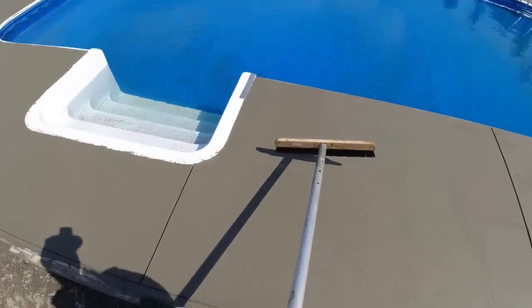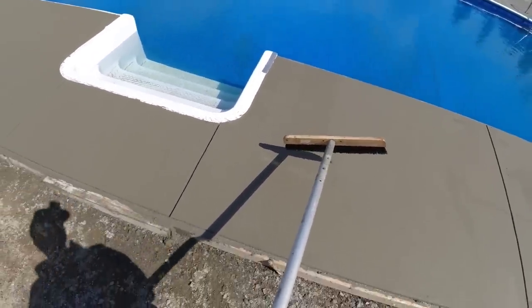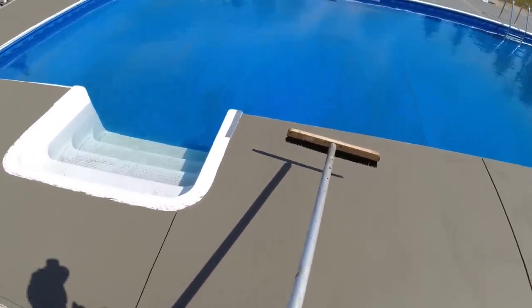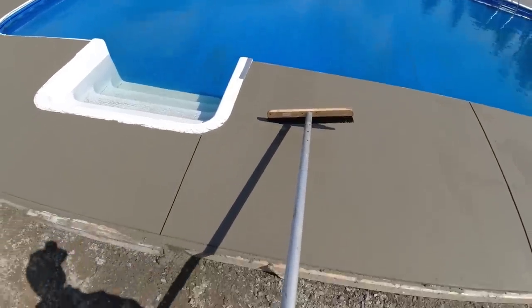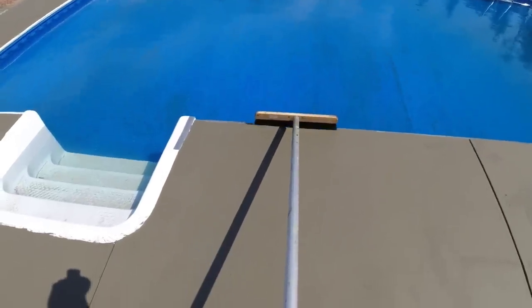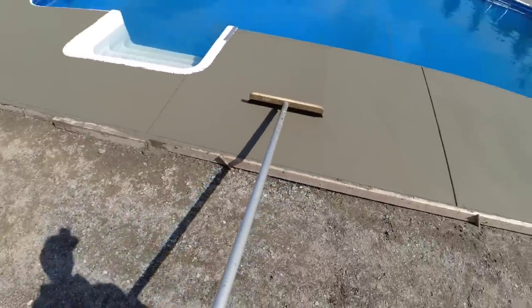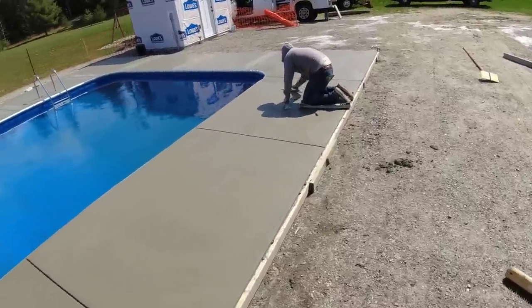Sometimes the broom will leave a little bit of a line, see that right there? For whatever reason, a little tiny rock gets caught in it or some fibers or something, so you don't want to leave that, you want to go back over it. Broom it right back over it and it usually disappears. Get the broom clean. Moving right along.